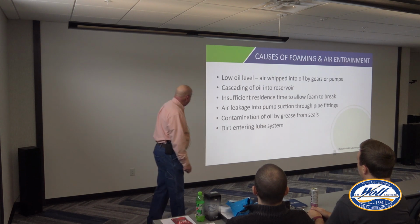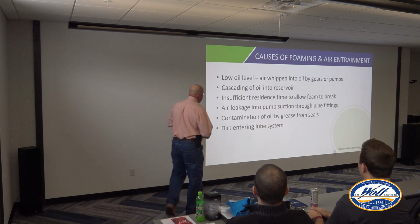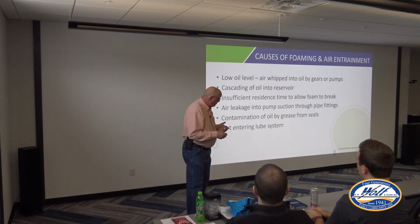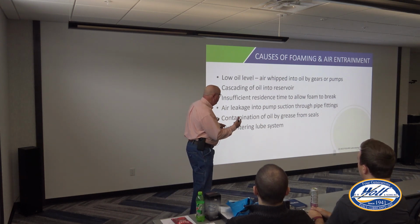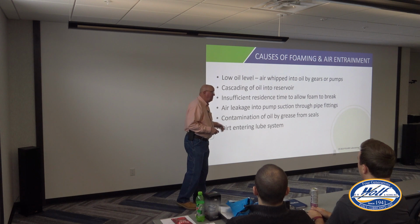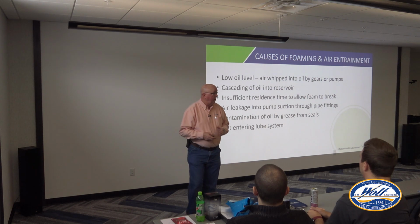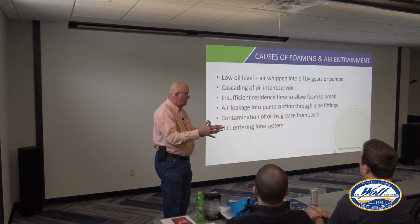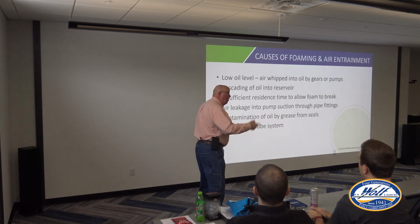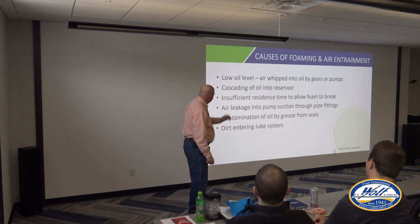Where I get excited is when it's entrained or entrapped. You've got these air bubbles within the lubricant itself. And how does that happen? Well, if you've got a low oil level, the air can be whipped into the oil by the gears or pumps. If it cascades into the reservoir, sometimes that will create air bubbles. Insufficient residence time to allow the foam to break. You know, it comes back into the reservoir, and before it has the time to settle and everything break down, it goes right back out. And each time it does that, it becomes more and more entrained, entrapped in that lubricant, because the air bubbles get smaller and smaller and smaller.